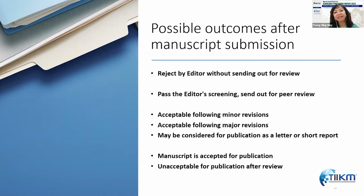Okay, then the next possibility is that you pass the editor screening and it is sent out for peer review. So the journal will look for reviewers. After review, it will take quite a while, a few months. Then it can be accepted following minor revision, accepted following major revision, or the reviewer suggests to edit it as a short report. So these are the possibilities, or reject after review.